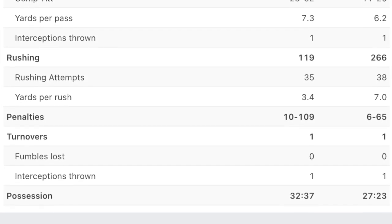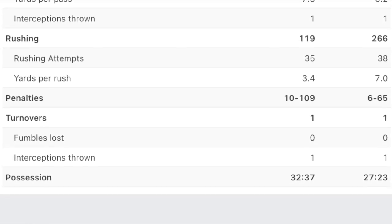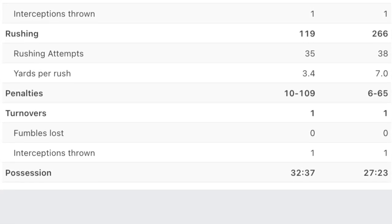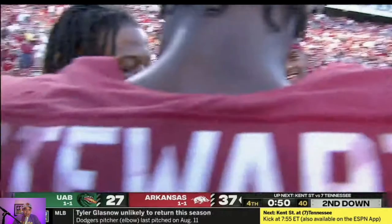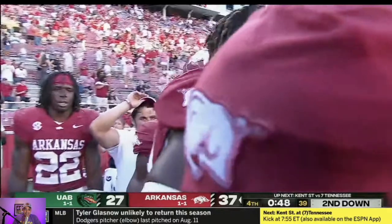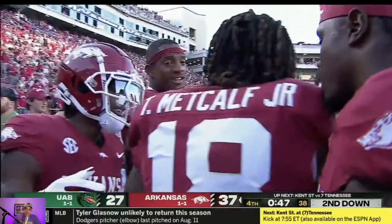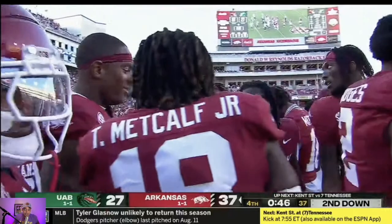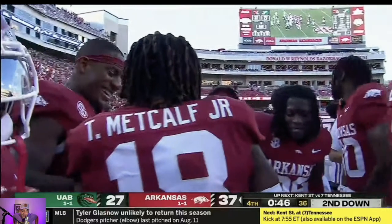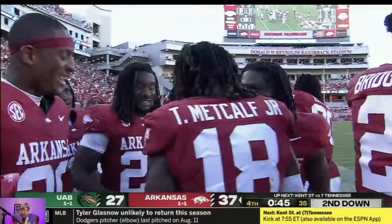Now, UAB had an ugly loss last week, so you knew they would come back and get really excited about playing an SEC game, and this obviously was not a super motivated spot if you're Arkansas. But the bottom line is this was your home opener, and you didn't look all that great. But the truth is, as they celebrate Metcalf here, there's a lot of teams in the SEC that did not look good at all this weekend. So that should give you hope if you are the Razorbacks.